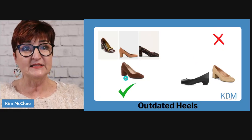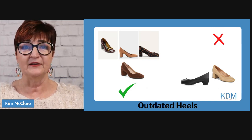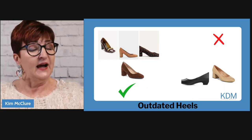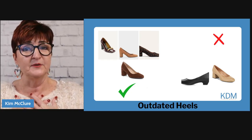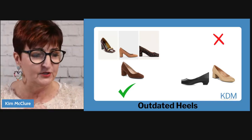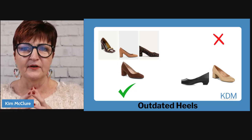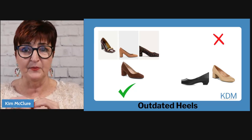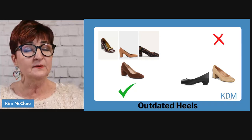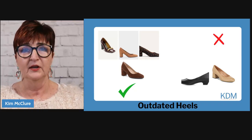All right, the next thing we're going to talk about, number 7, is outdated heels. Okay, ladies, it's hard. I know. Believe me, I know. I'm a shoe freak. I love shoes. I collect shoes, and I really love keeping my shoes because I keep them polished. I keep them up. I protect them. But sometimes the heels just go out of style.